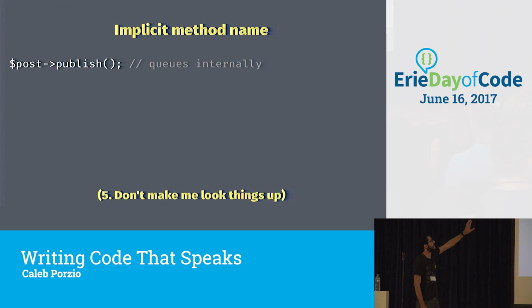All right, so here we have a post object, and we're publishing it. So we want to publish a post. But let's just pretend that internally, it queues up that publishing job. So it doesn't actually publish right away, but it queues it up. So this is kind of dangerous, because another developer could be using this, and they don't know that functionality.